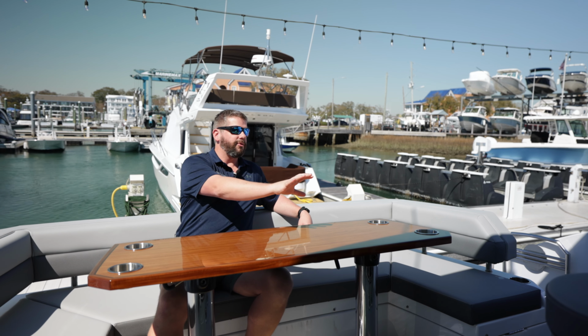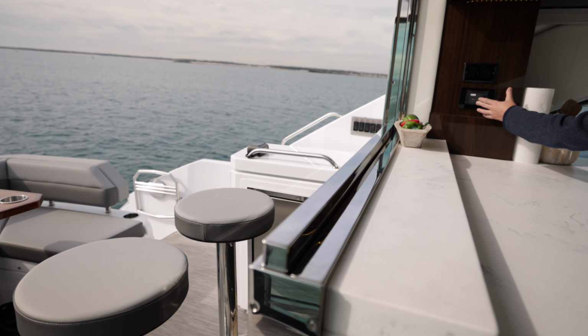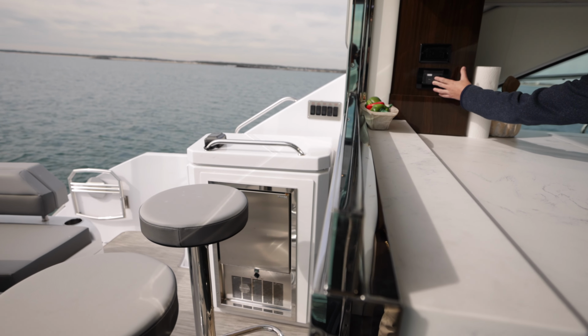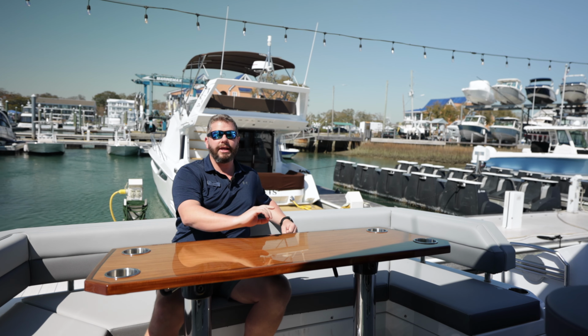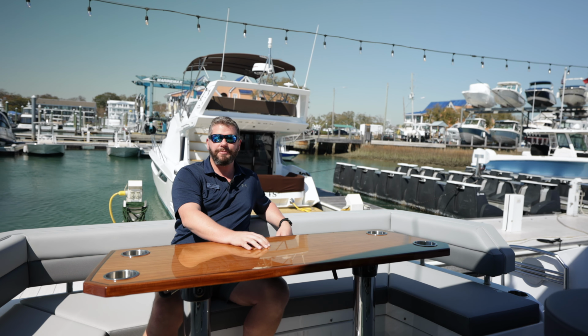As we come over to our left side, you have your excellent bar stools, which Cruisers is known for, and then having your indoor-outdoor bar and an ice machine right at a hand's reach. We're now going to head inside and check out the salon and then the helm of the boat.